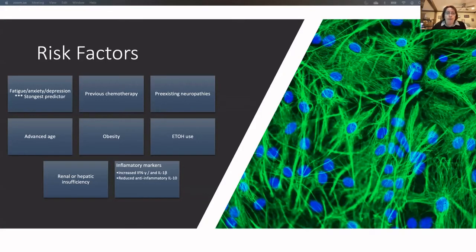So not everyone who has cancer and goes on chemotherapy develops CIPN. They found there's some risk factors for those who will develop CIPN. These risk factors include if you already had problems with fatigue or anxiety or depression. These are the strongest predictors of who will develop CIPN. Also, if there's a previous history of chemotherapy, pre-existing neuropathies, advanced age, obesity, alcohol use, kidney or liver insufficiencies.